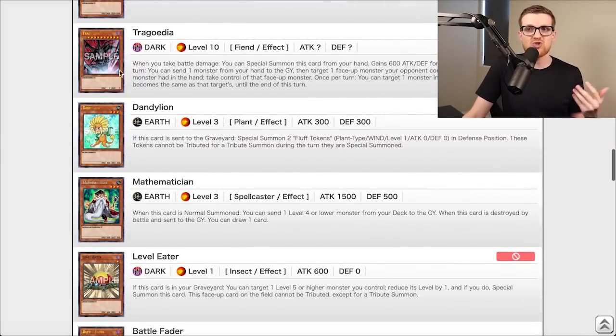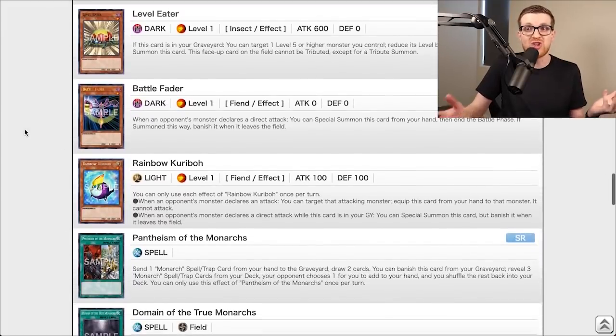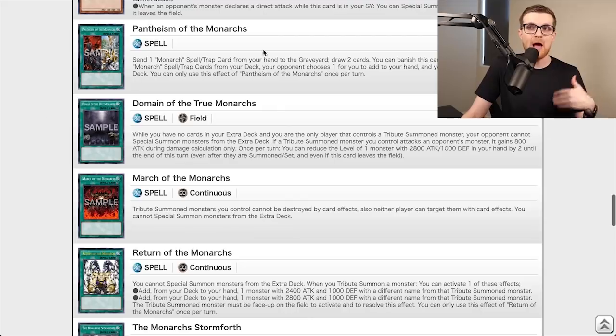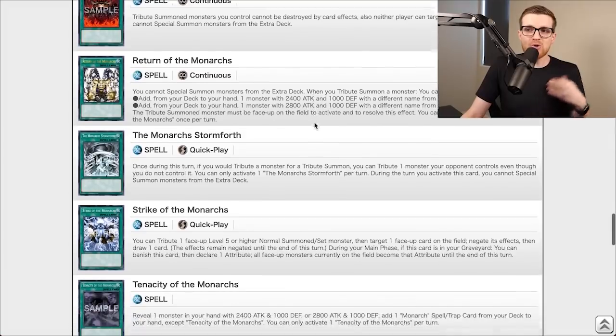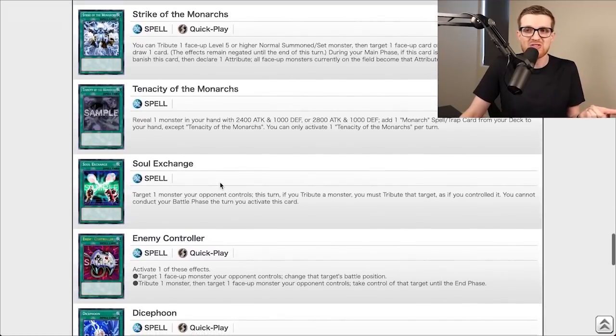We even have access to cards like Trigodia, Dandelion, Mathematician, Level Eater, Battle Fader. These are all standalone, incredibly powerful cards, but then we get to the spell cards, right? Pantheism is a draw card. Domain allows us to reduce the level of the Monarchs to bring them out a lot easier. March makes it so that the monsters can't be targeted or destroyed by card effects. Do you know how hard it is to outstuff in a series like this without having access to kaijus or things like that? Monarch Stormforth is removal, allowing us to take one of Ruxin's cards and bring out one of our Monarchs. We also have Soul Exchange in the set as well.